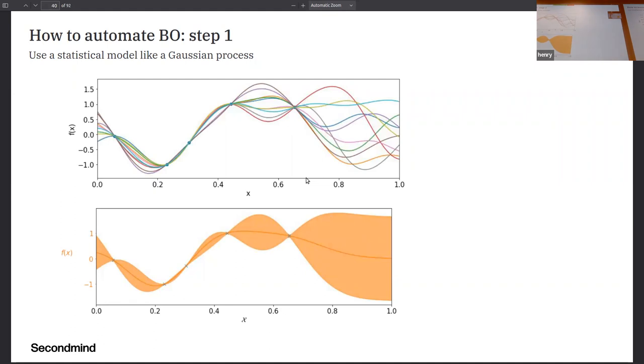So a Gaussian process, which Karl-Heinrich says he's told you about, but I'm not going to go into the details of this. Just assume you have some sort of model that has some sort of statistical output, so some uncertainty associated with it. On the top here, it's natural to plot these curves. These are samples from that model, and that's what's going on in our head when we're thinking about where we should next evaluate.